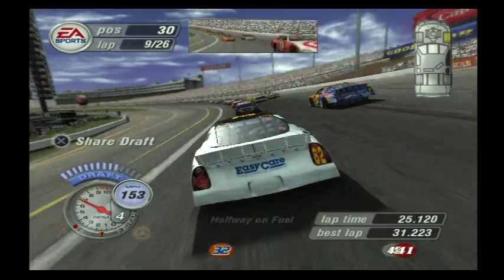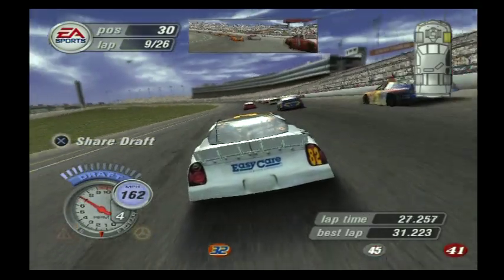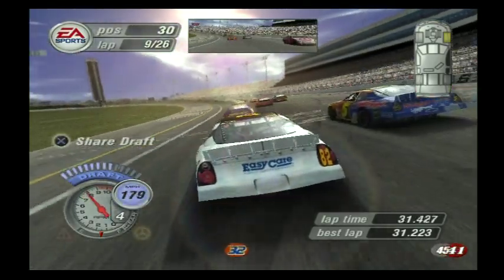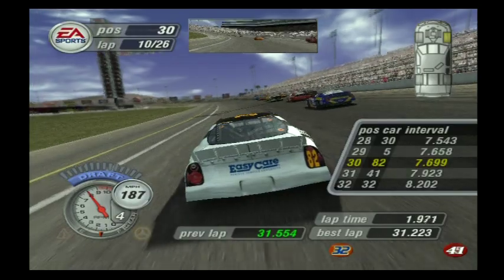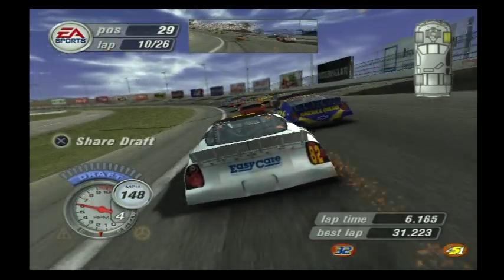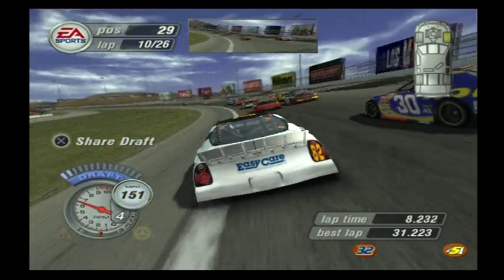You know, in 2003 they repaved Homestead. They added a whole new banking, and that made that racetrack, in my opinion, perfect, because Homestead has really grown into one of the best tracks in NASCAR in terms of non-restrictor plate road courses.